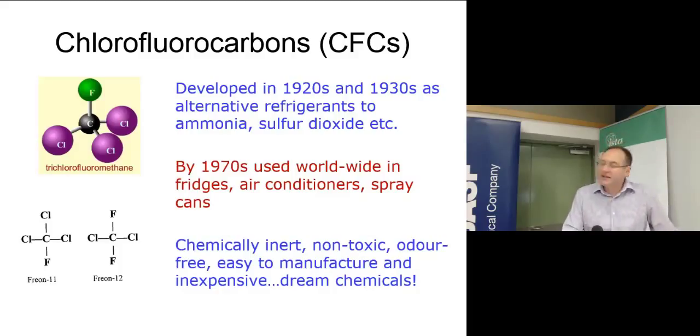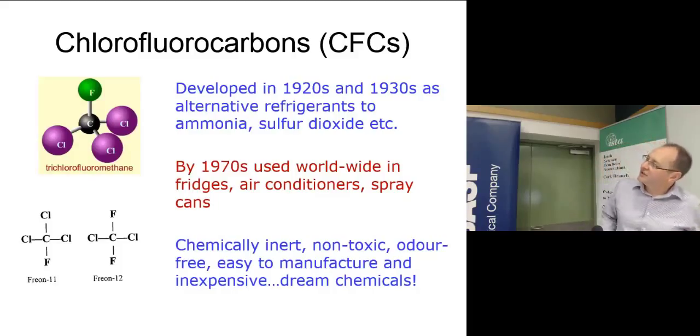And through the 50s, 60s, and 70s, they became used worldwide. There were thousands of tons of these materials produced, used, and emitted into the atmosphere from the 50s onwards. And by the 1970s, they were used worldwide in fridges, air conditioning, and especially spray cans.